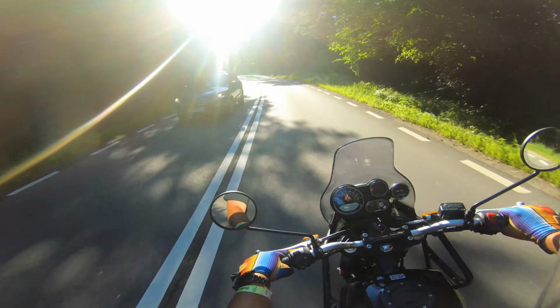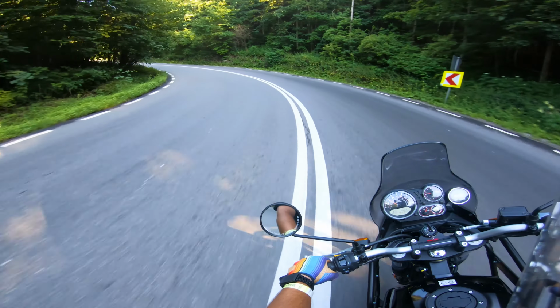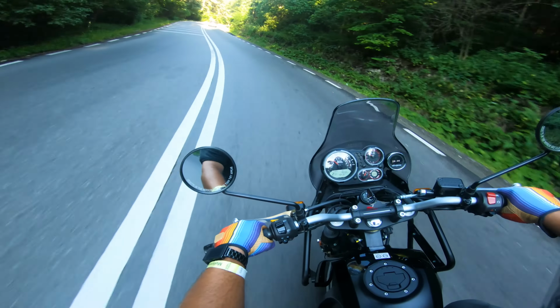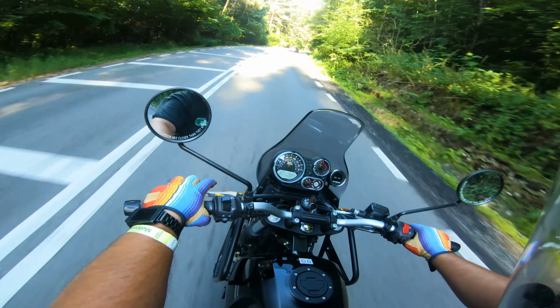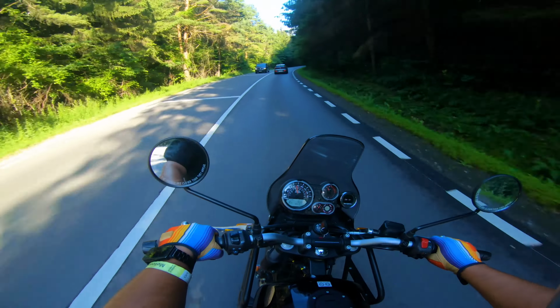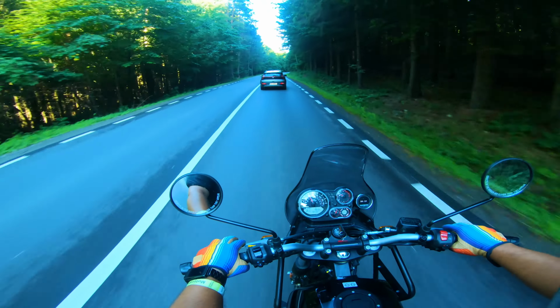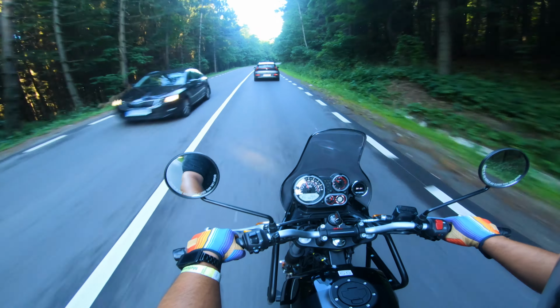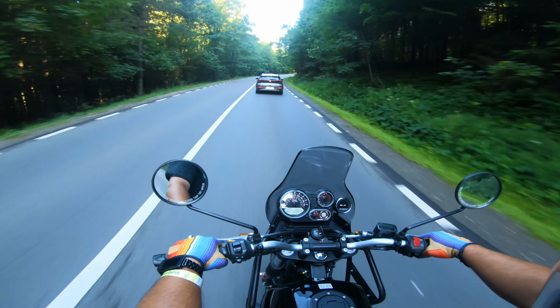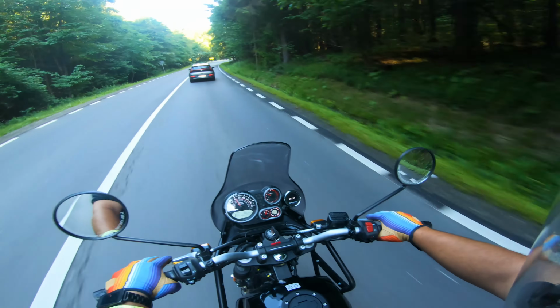But I like the way the gearbox feels. It's just a satisfying click every time you change gears, and I like the way it takes its corners. It's so easy to tuck it into a corner. Ah, this is such a nice little bike. You could have some fun with this thing.